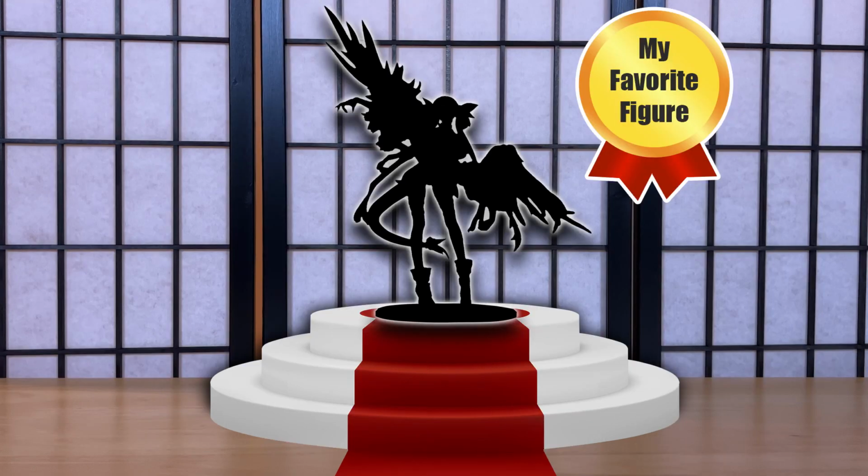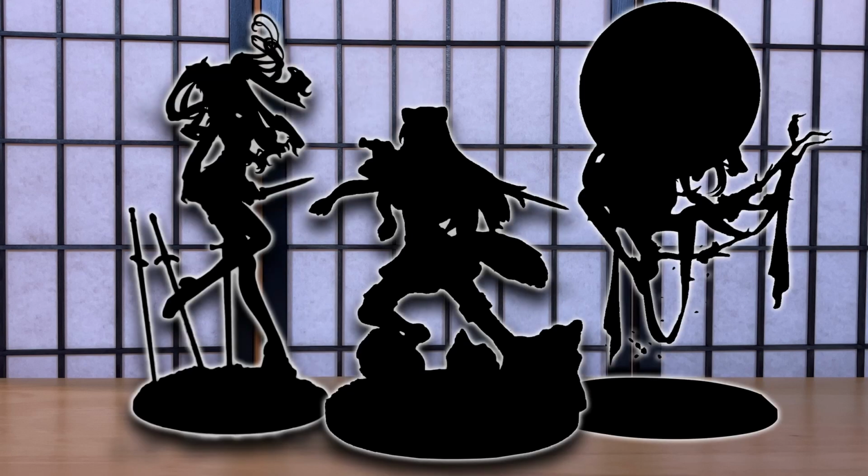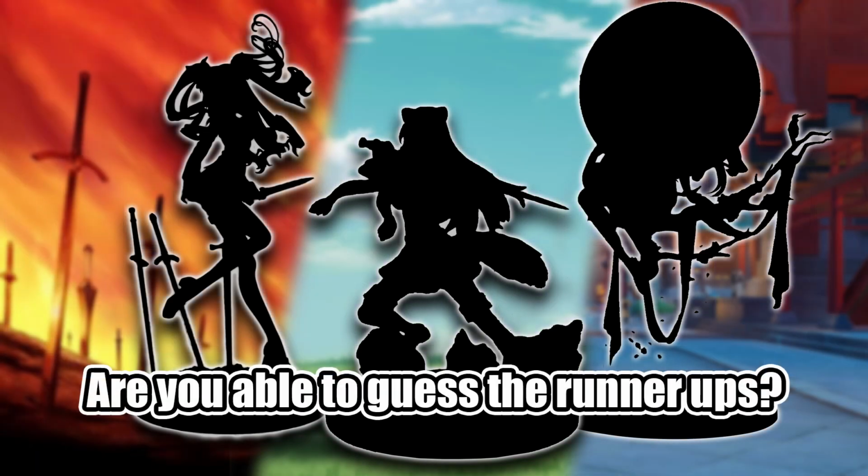I've realized that I have many favorite figures, which is pretty obvious because most people don't buy figures they don't like. But my favorite one is one I least expected after reviewing all my collection. But before I go into my big reveal, I'm gonna go over my 3 runner-ups, and believe me, picking these 3 was hard enough, so let's get started.